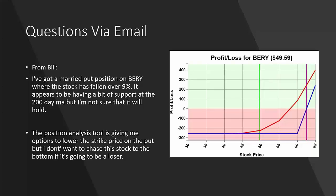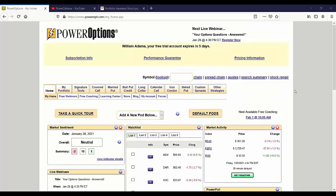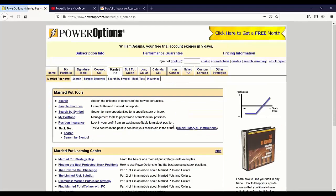And what we're going to do is take a look at this in the portfolio tools. There we go. I'm going to take a look at this in the portfolio tools to see the rollout opportunities that are suggested. We're going to talk about one of the 12 different income methods that he's seeing that's discussed in the blueprint. Of course, to start from scratch, the married put position is a limited risk trading concept.